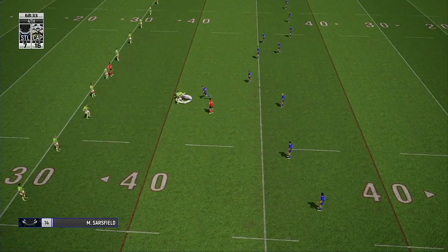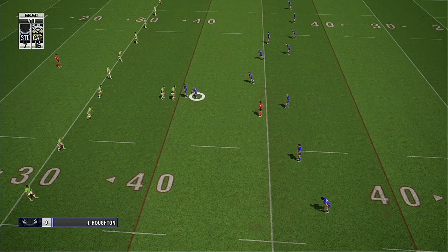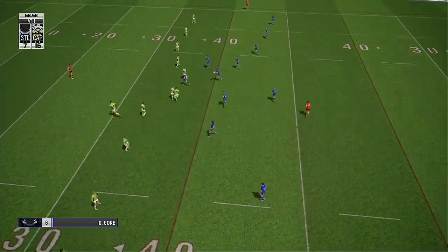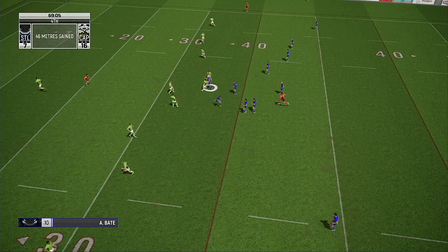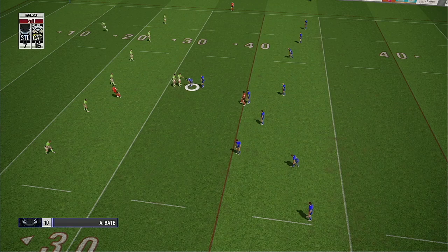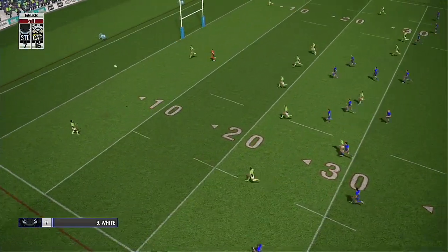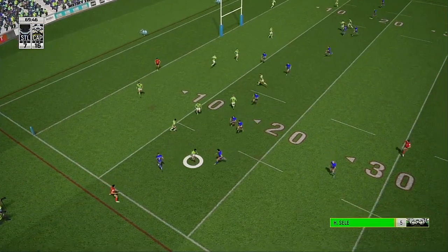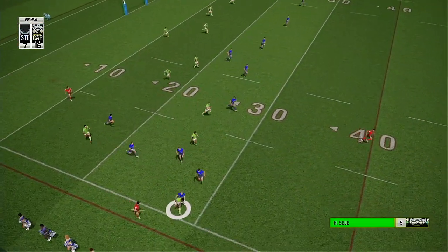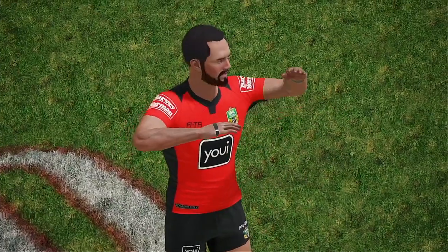Surges forward in the tackle. Referee is called play the ball. He'll do it 40 meters out. Big Ant on the charge. Feeds the short ball. The punt. Fooling the defense with that step. Showing plenty of speed. Now he's tackled and into touch.